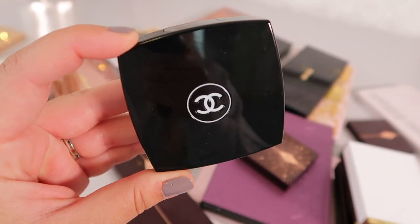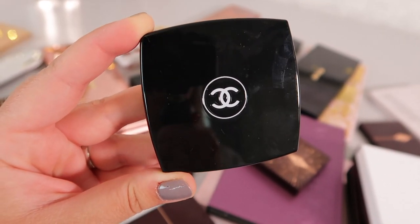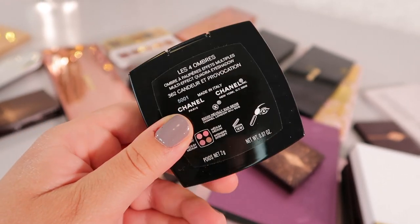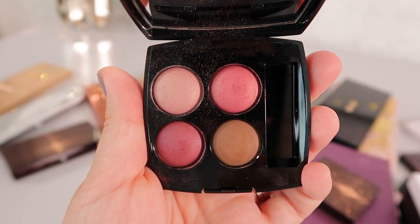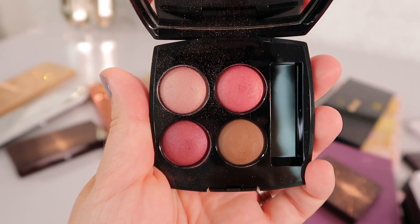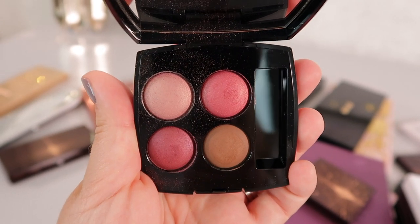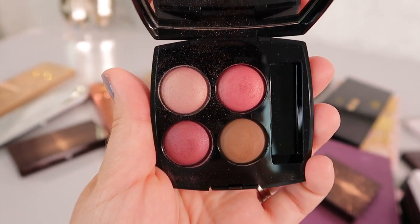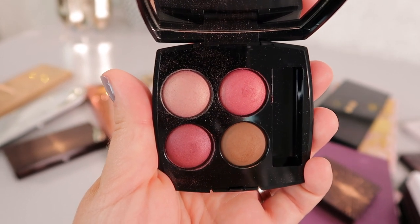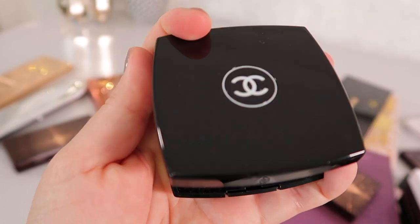The next product here that I have in my collection that I'm thinking about decluttering, well, let's see. This is a Chanel quad, so I don't think I will be because it's fairly new. I just got this one this past Christmas. So this is another pink palette. Just keep in mind, there was quite a pink palette theme this year. So this is one that I do enjoy. I am going to be keeping this one because I don't have that many Chanel quads. So this is one that I'm excited to keep because I do enjoy it.